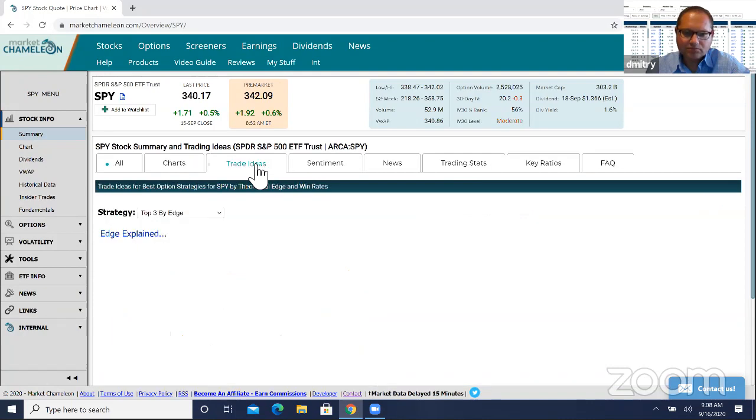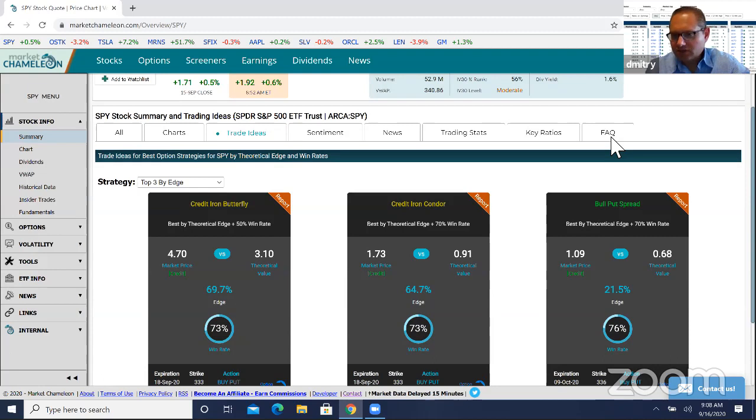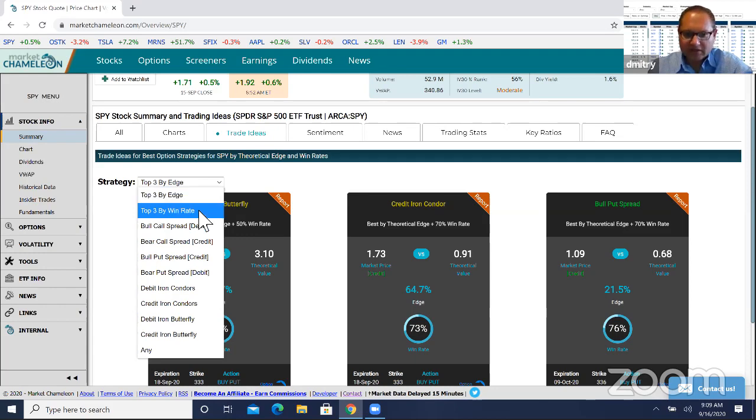So when you're on the trade ideas, these cards, they're being generated from our screeners. So it's looking at the preset filters that we set, and anything that gets filtered out based on our presets, it will generate these cards. So if you do a drop down here, you could pick these. It's defaulted top 3 by edge, so it's not having any specific outlook. It's just looking at historical data and calculating odds of success and theoretical values.